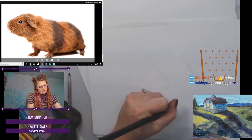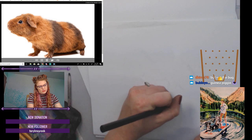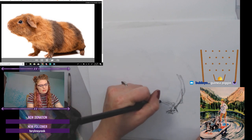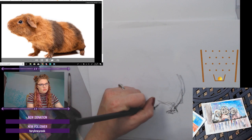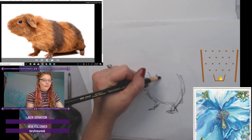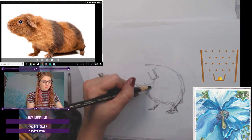I'm okay with drawing them for quick gesture drawings, but not for a full 5-minute drawing. I thought about doing just the mammals, but then I wouldn't get birds. Wait, are birds mammals? No, oh man, Allison would kill me. Oh gosh.